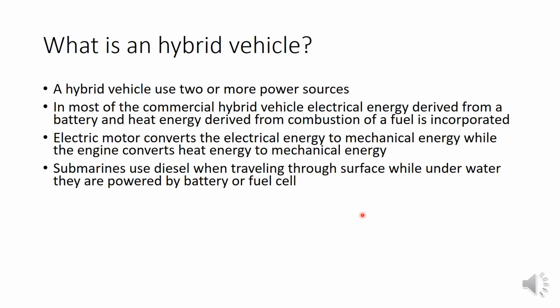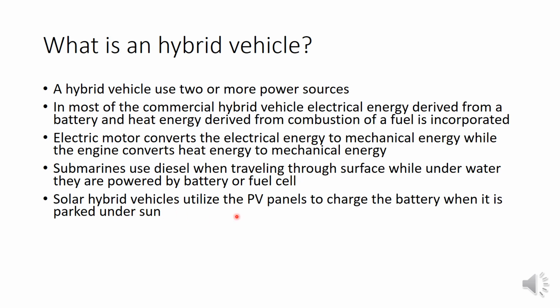Another hybrid vehicle is the solar hybrid vehicle, which you might have heard about. It has PV panels, photovoltaic panels, on the roof of the vehicle, so that when it is parked under the sun, the solar energy can be converted into electric energy, stored in a battery and used later. So a solar hybrid vehicle uses solar energy as well as electric energy from a battery. These are some examples of hybrid vehicles, but we will only concentrate on the commercial hybrid vehicles which use electric energy and heat energy from the combustion of fuel.